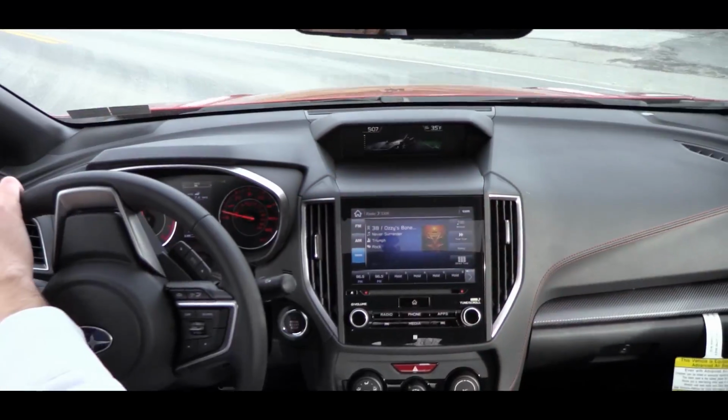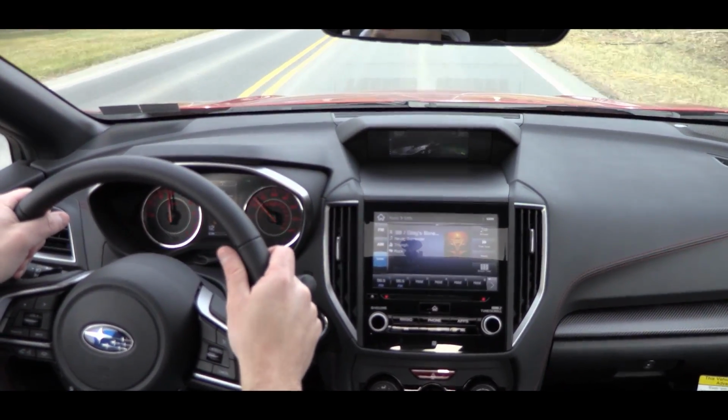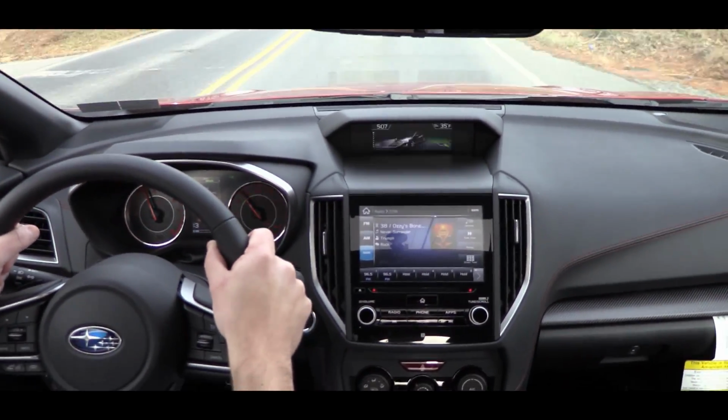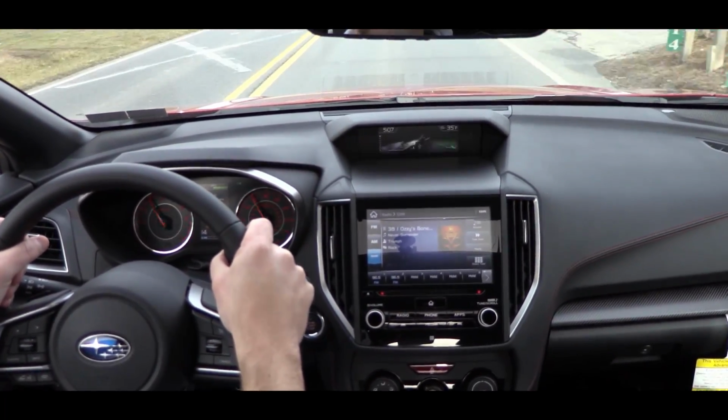I took it right up to 4,000 RPM. And so what I did was I held it there for a couple seconds and it didn't shift. So I am a huge fan that there actually is a manual shift mode that you can leave it in and the car is not going to shift for you. And as far as the quickness of the paddle shifters, they were pretty quick.